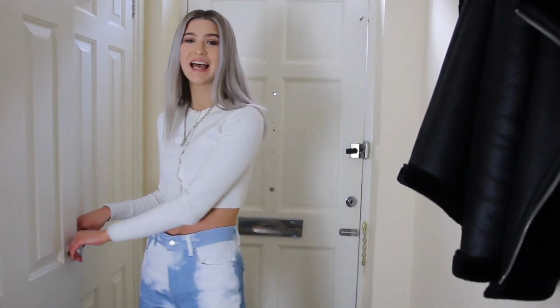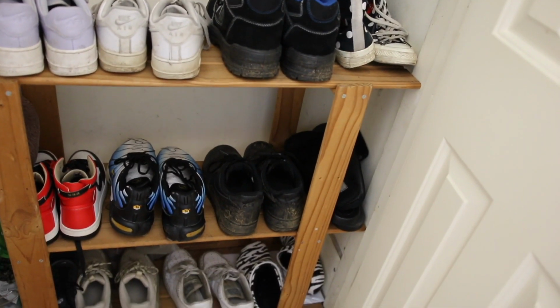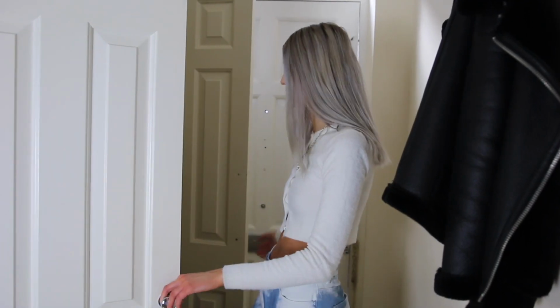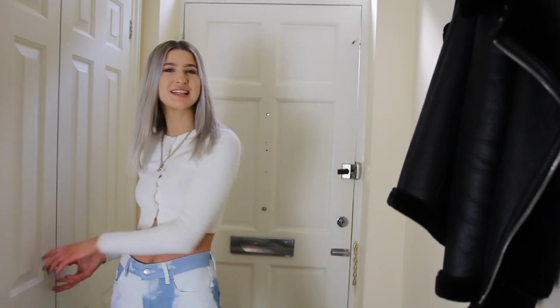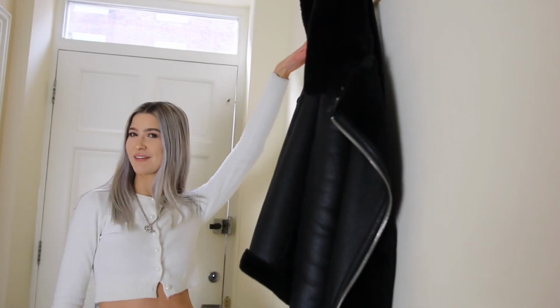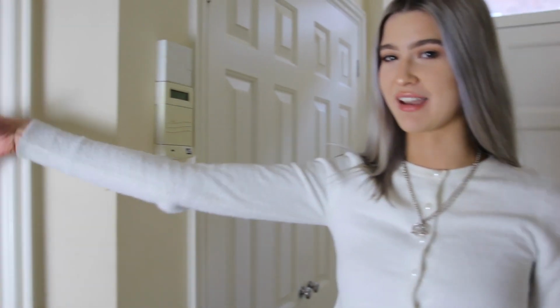Okay, so when you first walk in, we've got this little shoe cupboard. Now, I'm not gonna lie, it is a little bit of a mess, so I'm not gonna show what's in there, but it's pretty boring. It's literally got electrics in it and shoes, umbrellas, random bags. And then we've got a little coat hanger here. We can put your coats, it's cute. And then to the right here, we have the kitchen.